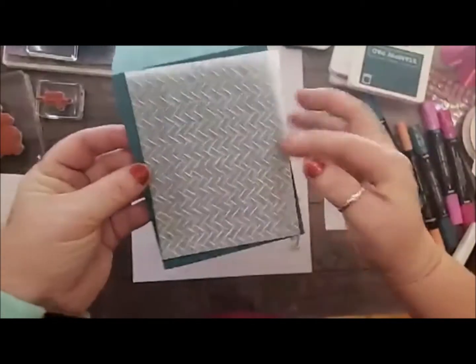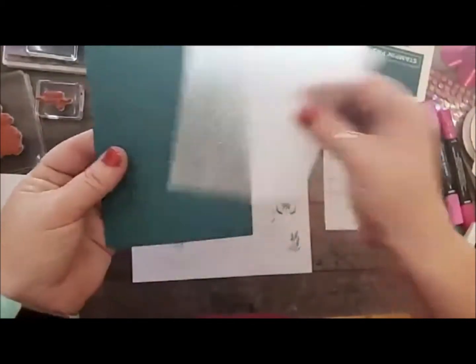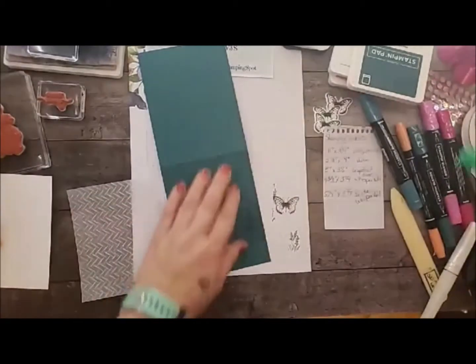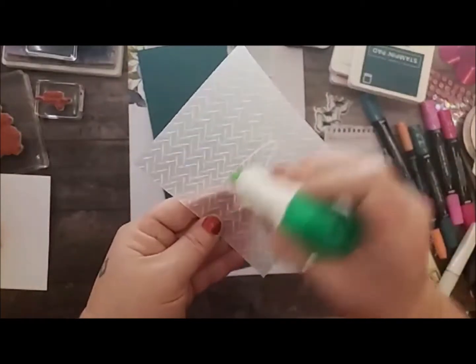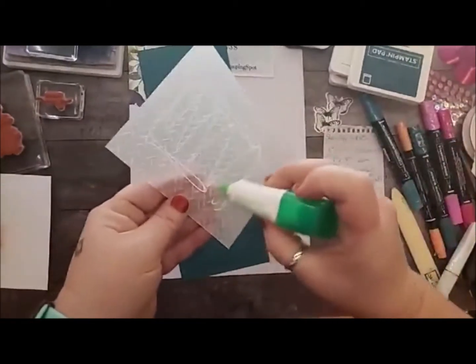So you just decide which side you want, because it looks great on both sides depending on what kind of texture you want. I'm thinking I want it texture side up, so I'm going to glue this texture down, but I only want to put the glue in the middle of my vellum piece. So not on the edges, because I'm not going to glue it down.